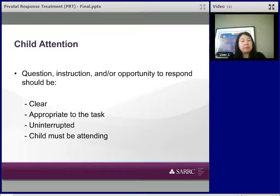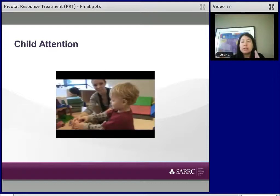Another thing is we want to make sure that our opportunities are uninterrupted. So we don't want to be giving this child an instruction and then get distracted, look to the side, talk to somebody else, and expect the child to be following this whole thing. We want to make sure that our opportunities are very clear and uninterrupted. And again, the child must be attending.